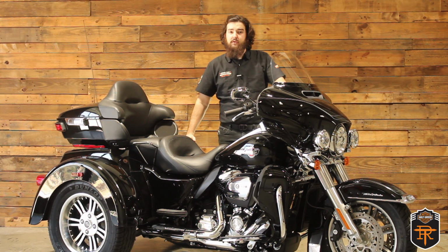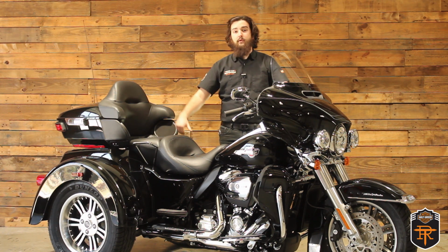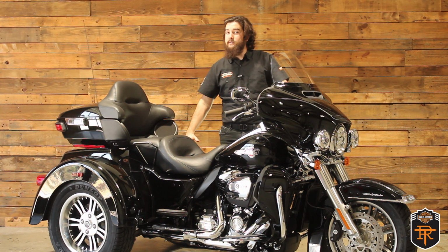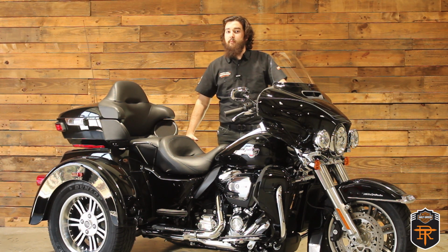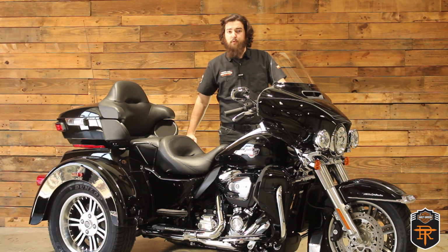Now there's always going to be a certain reverence for two-wheeled machines, but trikes do have their advantages. You've got that extra stability and traction you get from having that third wheel on the back, not to mention both wheels in the rear are considerably larger and have more traction than what you would have on a standard rear wheel from a two-wheel motorcycle.